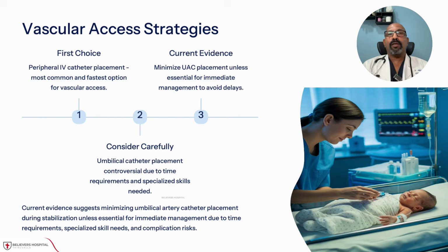A word about vascular access strategies. IV catheter is the most common and fastest option we have. We have to carefully consider if the baby needs umbilical catheters. Current evidence suggests minimizing umbilical catheter placement during stabilization unless essential for immediate management, due to the time requirements, specialized skill needs and complication risks.